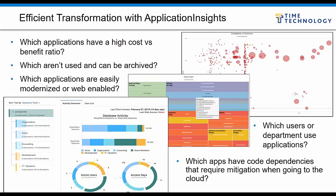So I'm not going to talk too much about the pictures in these slides because I'm just going to show you the actual appliance. But the questions here are absolutely what our customers are asking us for, and on some of those I'm paraphrasing. Which applications have a high cost to benefit ratio? Meaning, which applications have incredibly complex code, but there's really not a lot of people using them anymore?